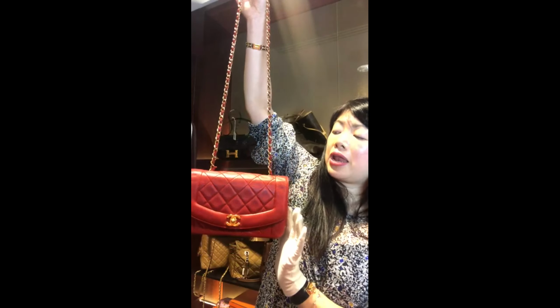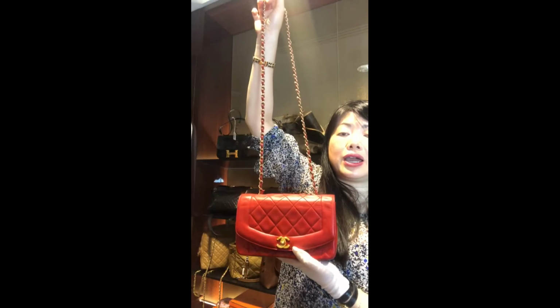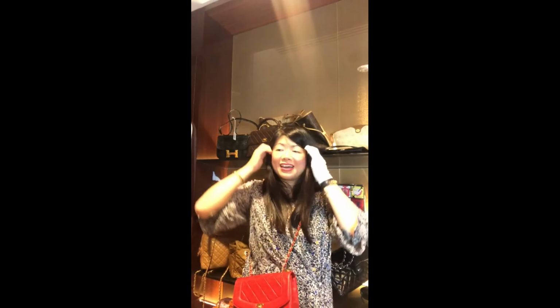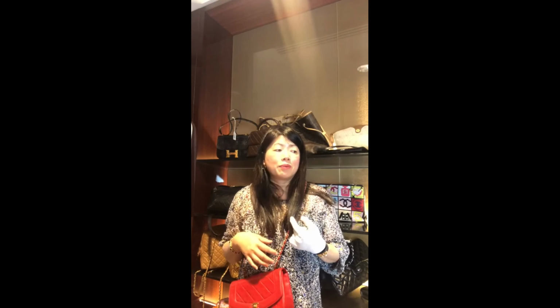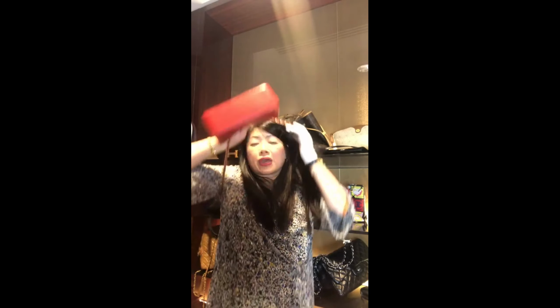So the Diana bag, like the classic flap, came in two sizes, the 9-inch and the 10-inch, and this is the smaller 9-inch size, designed to be worn crossbody. Isn't that just the perfect bag? I just love the Diana bag. It's really practical, probably the more casual version of the double flap classic flap bag. I think this is easier because it's a single flap, so it's quick and easy to grab whatever you need inside. This bag comes with its original serial sticker.